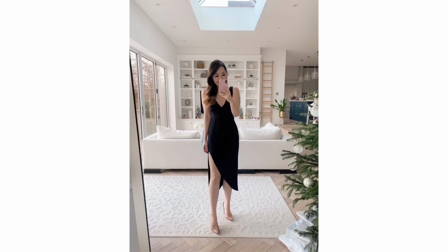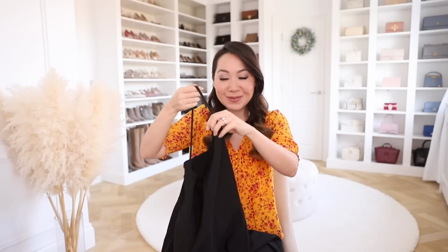And now for this absolutely beautiful dress. This reminds me of one that I got last year also from Abercrombie, which just became one of my favorite buys. It is the most stunning thing, fits in all the right places, and just the most beautiful little black dress. I saw this and it had similar vibes to me. I thought it was so beautiful.